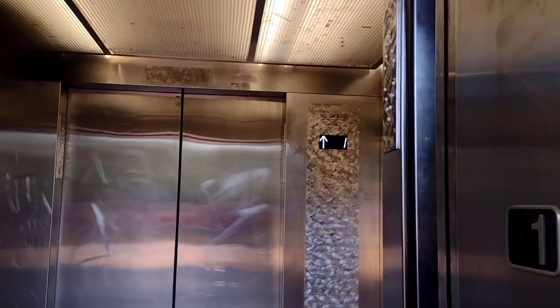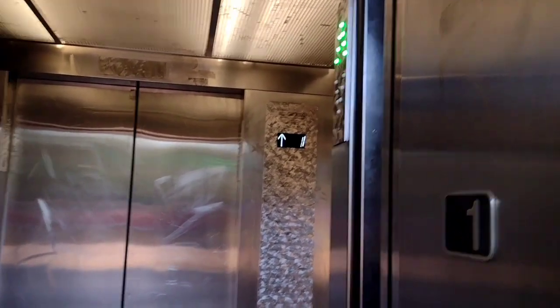I want to hear this chime. Oh look, they kept the original old elevator plate. Okay, that's just weird. Anyway, let's go to 2. This side view.